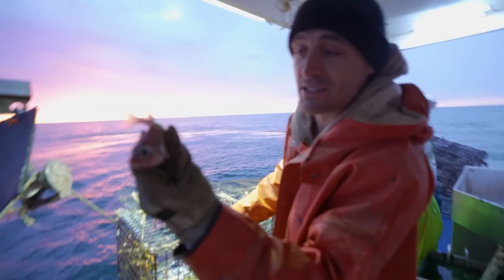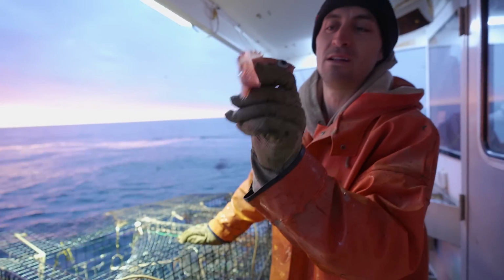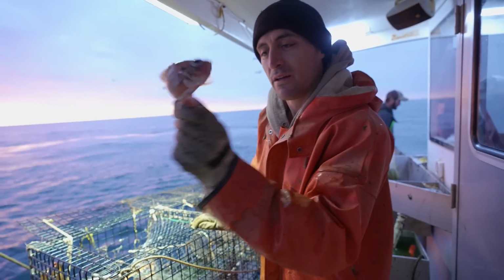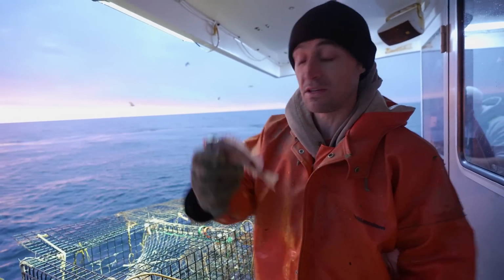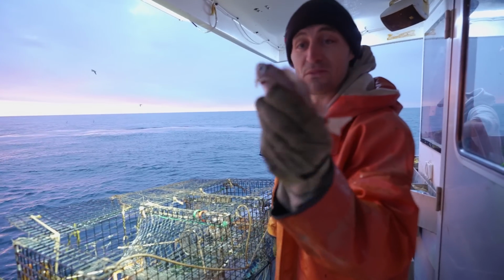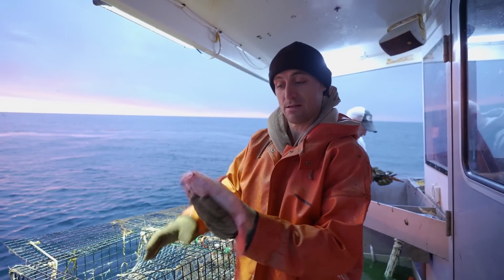Couple little redfish. This is actually what we're using for bait. They're caught by commercial fishermen, fish draggers. They'll take the fillets off them and sell them for food, and then they'll sell the racks, what's left of the fish, and we'll use that for bait. This one's a big one.